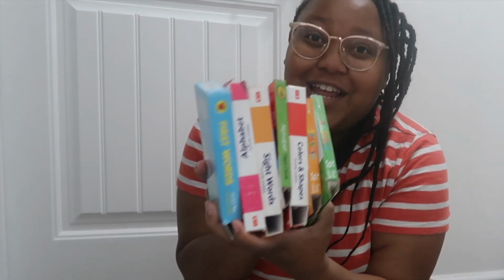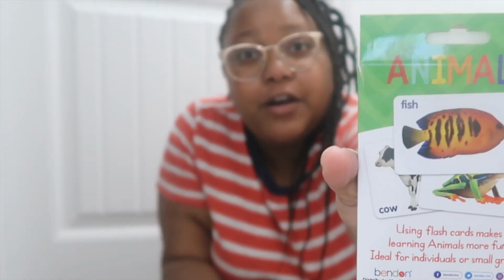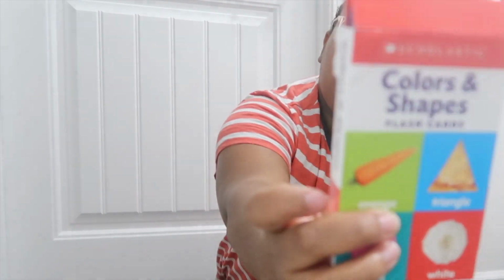Alright, so the next couple of items are things that we already had at home. Flashcards. We have so many different kinds of flashcards. So we have the animals, and this is pretty much how the cards look. We have Spanish. At their daycare, they have a Spanish teacher who comes in to teach them Spanish. So I figured we could work on this at home as well. That is how it looks. We have colors and shapes.